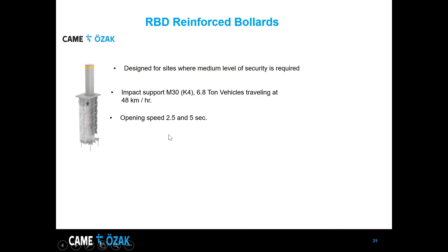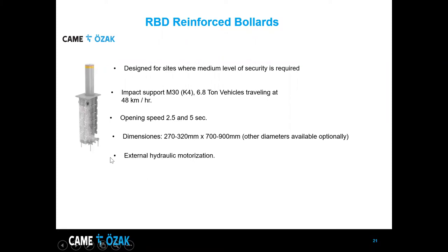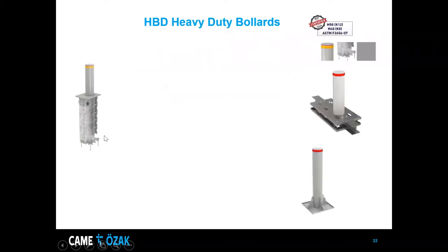We're pretty confident that we're gonna pass that certification. The opening speed on these is between 2.5 and 5 seconds. They work only with hydraulic motorization. And we have two different measurements for the bollard: 270 by 700 and 320 by 900. I'm sorry, that's 270 millimeter diameter by 700 high, and 320 millimeter diameter by 900 millimeter high. These are the options available. Again, electronic, external hydraulic motorization. And these are the different voltages that you could supply in order to make these devices work.